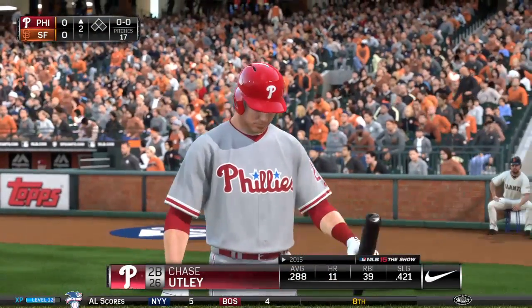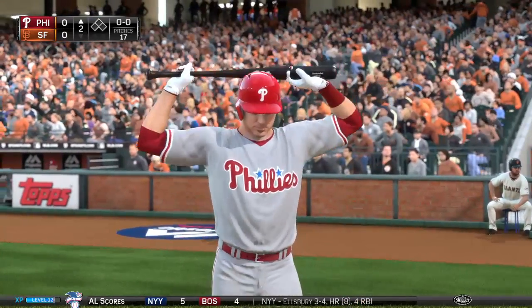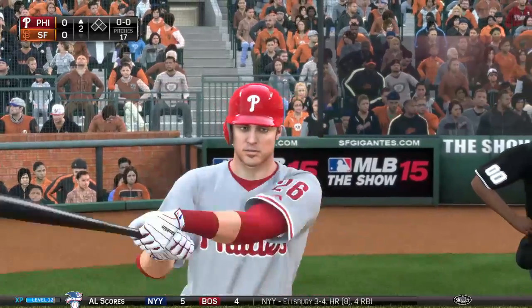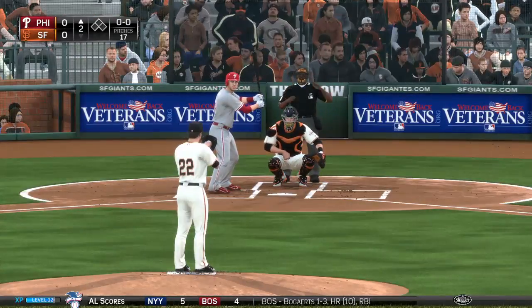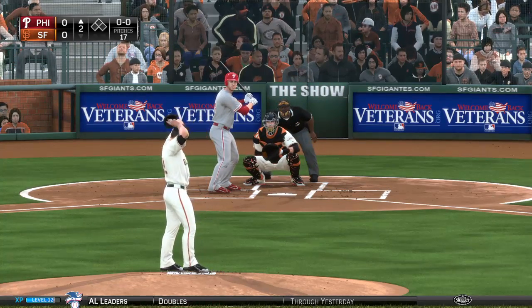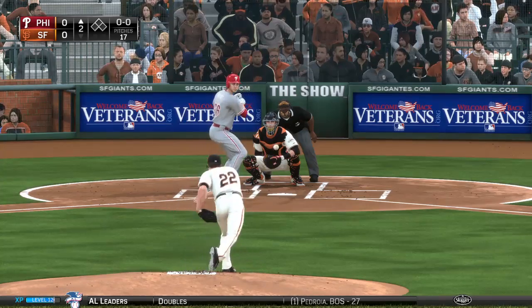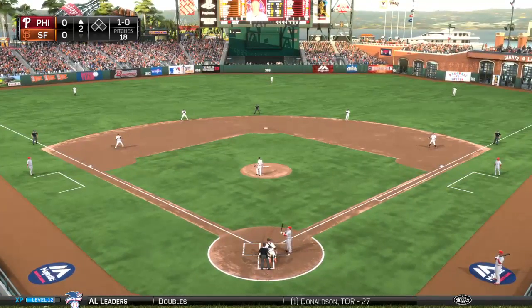Chase Utley leads things off now in the top half of the second. Leading off for Philadelphia, second baseman, Chase Utley. All right, Giants, come on! First pitch on the way. And that one's in on the hands to start the inning. It's ball one.